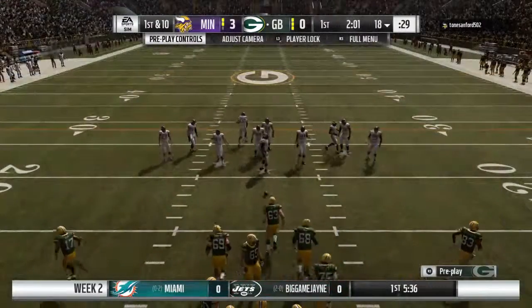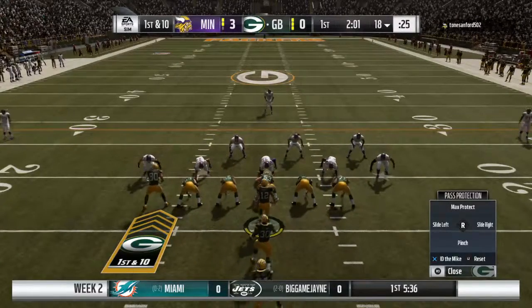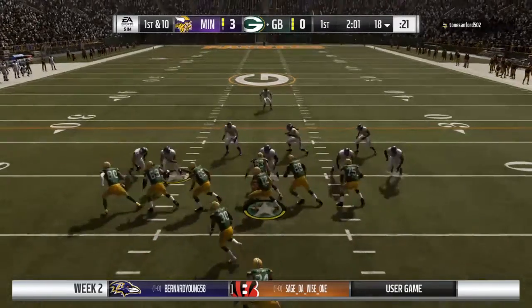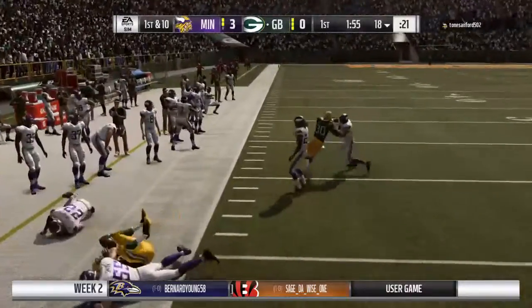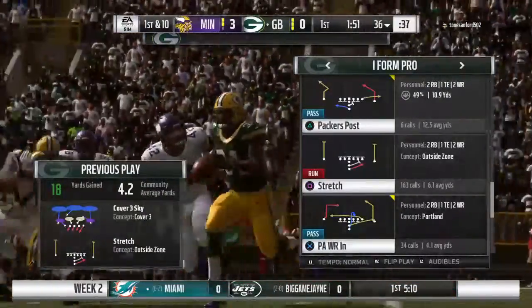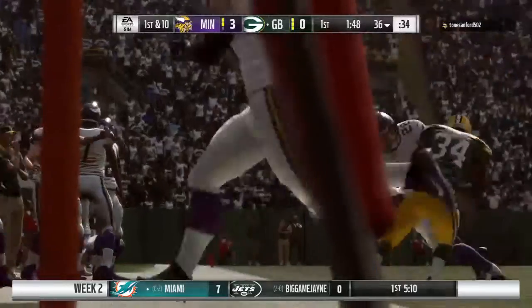So the special teams penalty cost some yardage there as they come out on 1st and 10. They'll run. It's Hilliard. Finding room at the 30. And finally taken down at the 36-yard line. An excellent way to start the drive there, 18 yards. Love the run right there.